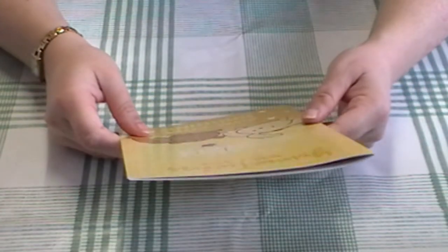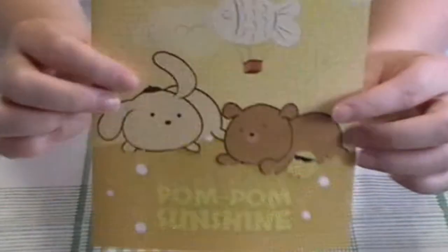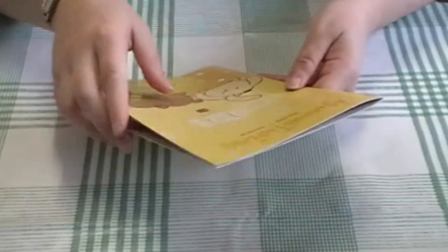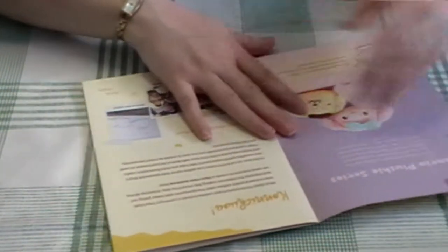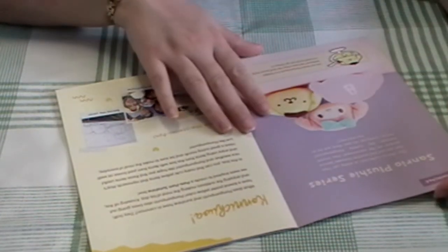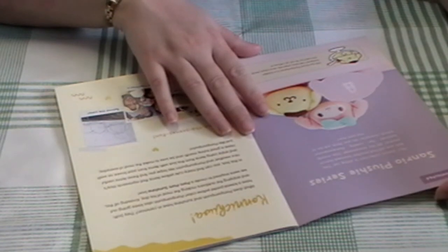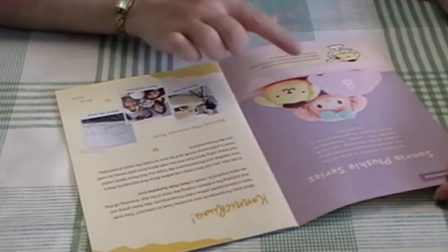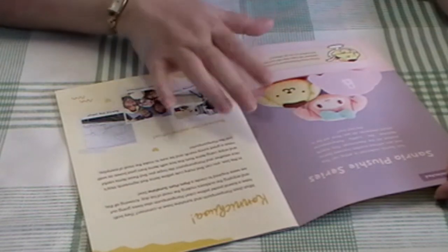Okay, so we have Pom Pom Sunshine. And it says, your Sanrio collection is piling up. This box, you will find another licensed Sanrio plushie. All of the kawaiiness. This month features the cuddly Pom Pom Purin. Which character do you think will be in the next box? Well, I'm pretty sure it's Cinnamoroll. It's the only other character I can think of with those floppy ears.